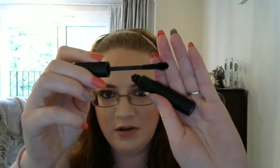So, yeah. This is the Sleek Full Fat Lash Mascara. There we go. This came in a set that I got for Christmas from my friend, who I really, really appreciate. But we have talked about this before. I just cannot stand dry mascaras. And this one's like super dry, and the wand doesn't help either.